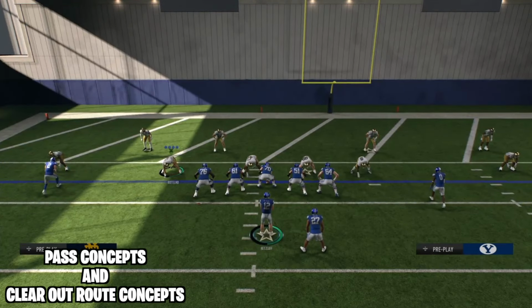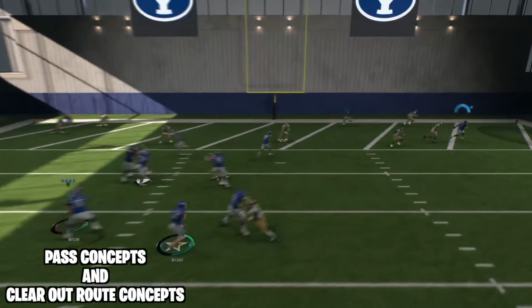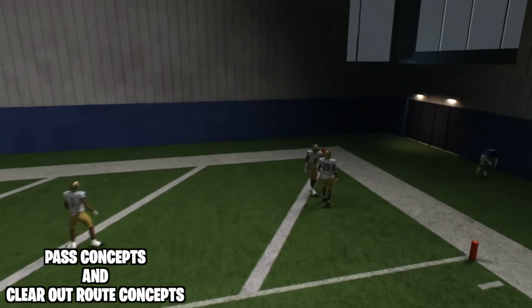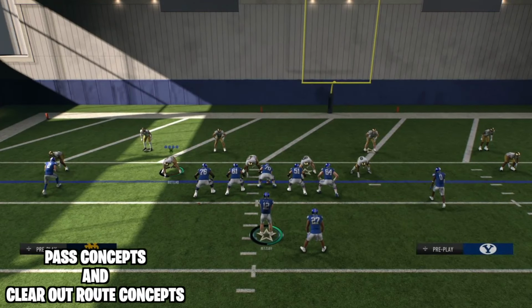Let's try to run it one more time here, as obviously I am going against zone. Let's see if they're able to counter it, and they're not able to stick with him. Just not able to make the throw. I had the player there, but that is what it is. But keep that in mind. Use that just in general, not just in the red zone. Keep that one in your back pocket for sure.